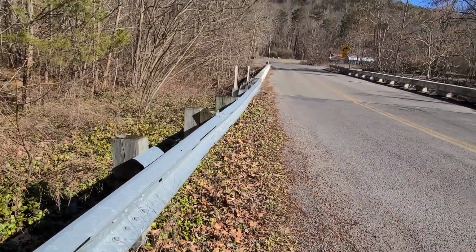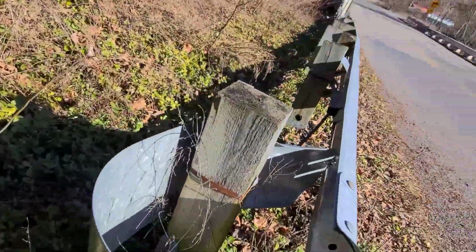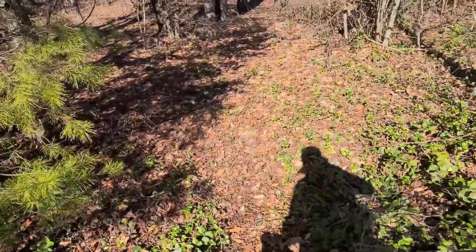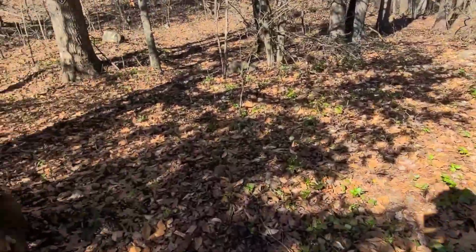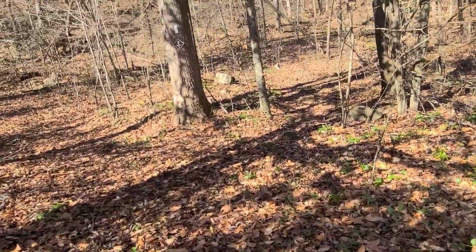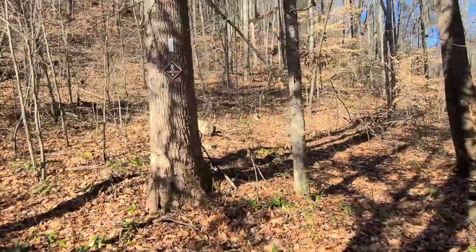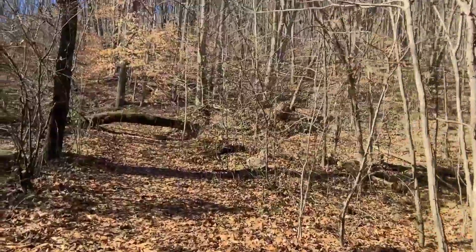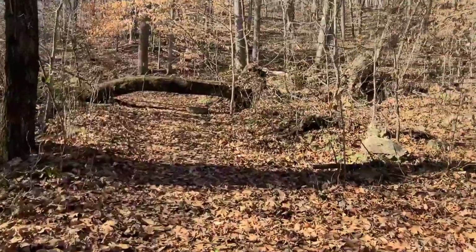Okay, so we came out onto the road just briefly, maybe 50 yards, and the trail picks up on the other side of the creek. Alright, here we go. Come on, Molly. I think this is the way. There's a sign there, so we'll head this way. Yeah, there's another trail marker on the other side of this fallen tree.